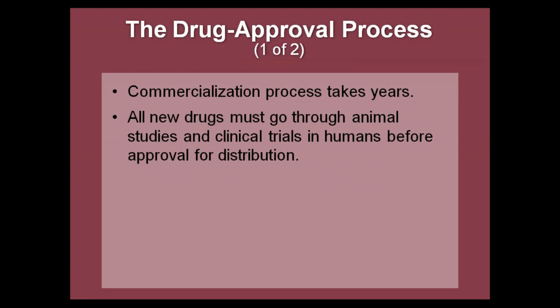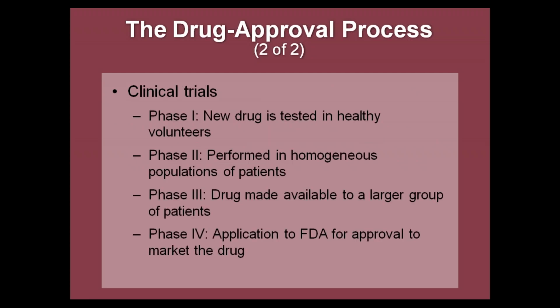So, like I said, it takes years, 9 years. All new drugs have to go through animal studies, and they have to be tested on 2 types of animals. Usually it starts with mice or rats, and I think it goes to monkeys or dogs, and then they can start working on people. It starts out with small groups, goes to larger groups of 1,000, but they have a 4-step process to get it to where it's actually tested in regular individuals.